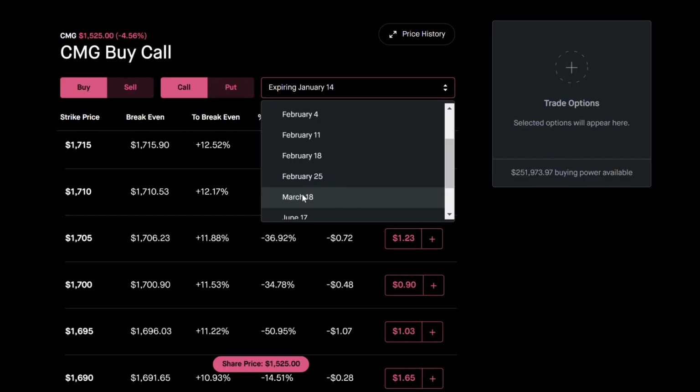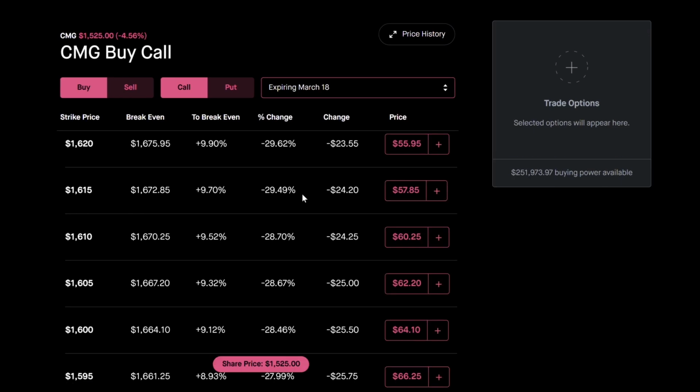So what I'm going to do, because I do need some time for my thesis to play out, I do want to go out about 60 days from today's expiration. So I'm gonna pick March 18th. Of course, if you're watching this in the future, just pick a 60-day option on the stock that you think this is going to be a good strategy on.